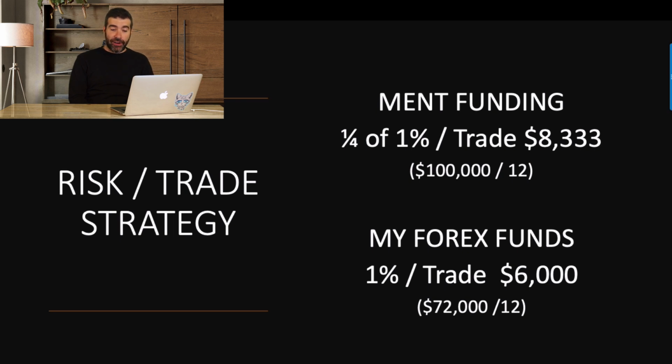And the same thing in My Forex Funds. With these 3 accounts, if you lose $6,000 12 times, then you lost the $72,000 and you lost the 3 $200,000 accounts. Now, you might say to me, oh, you're not comparing apples to apples because you're talking about winning 3 evaluations. That's how you get. You have to have a $200,000 valuation, you win. Another one, and you win. Another one, and you win.